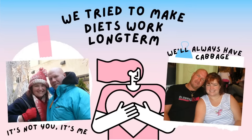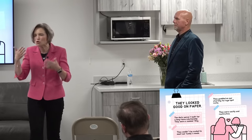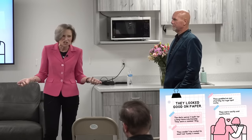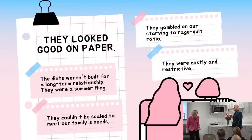How to maintain. And part of the reason why there was a problem with each and every one of the diets that we had tried before is they looked good on paper, okay? When you would watch the infomercial on Deal-A-Meal, it seemed so straightforward, right? I would read things about SlimFast, read the back of the can, and I'm like, this is going to work. This looks really good on paper. The problem is none of the diets that we tried were built for a long-term relationship. They were only built for a summer fling. There was no way that I was going to be able to eat cabbage soup the rest of my life.